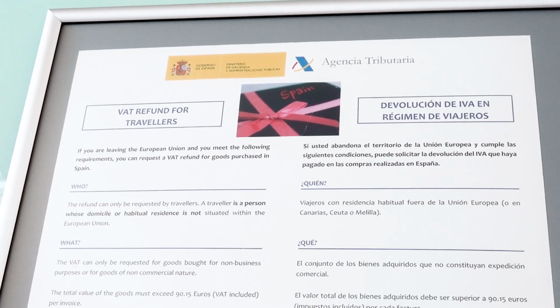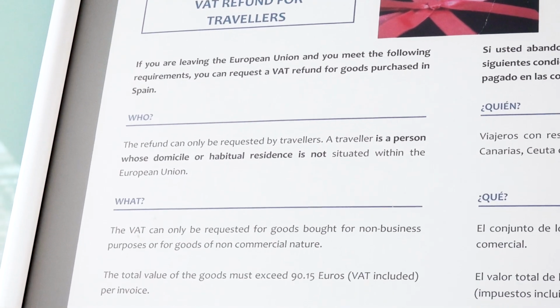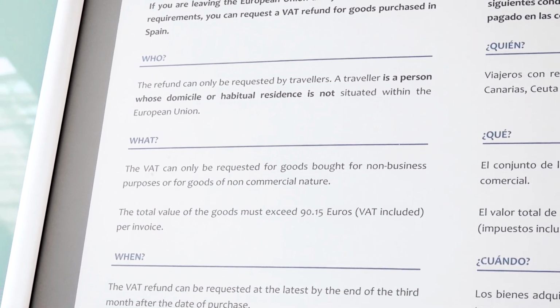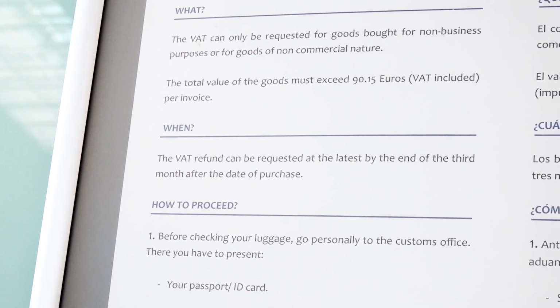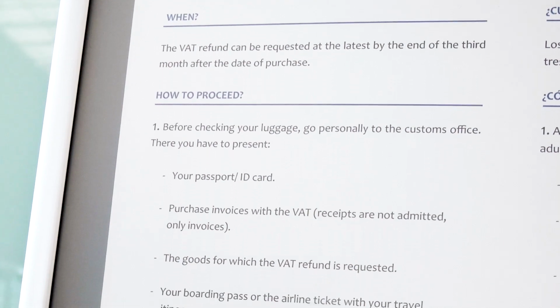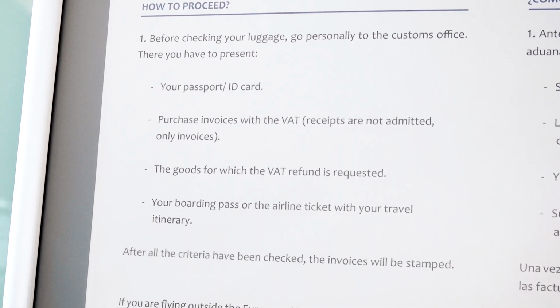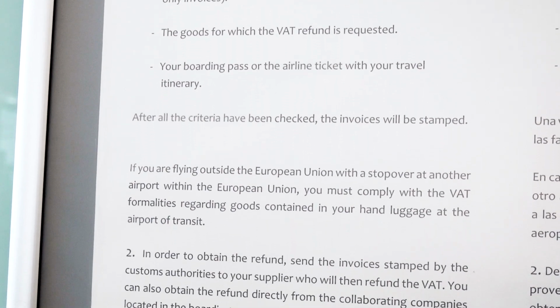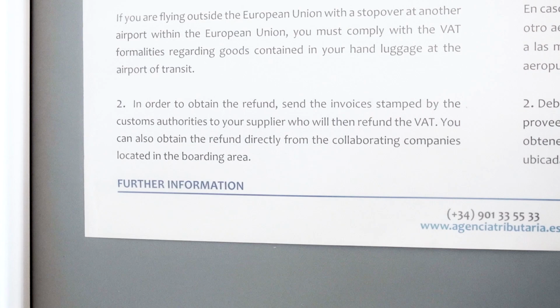After a peaceful night's rest, we got up early and went to Barcelona Airport to fly home, but not without a layover in Lisbon first. Or so we thought. When we got to the airport, we proceeded to go to the VAT refund office to get our refund for the purchases we made. These are the instructions, so check them out. The rest of the day was not as smooth as this process. You'll see in just a moment.